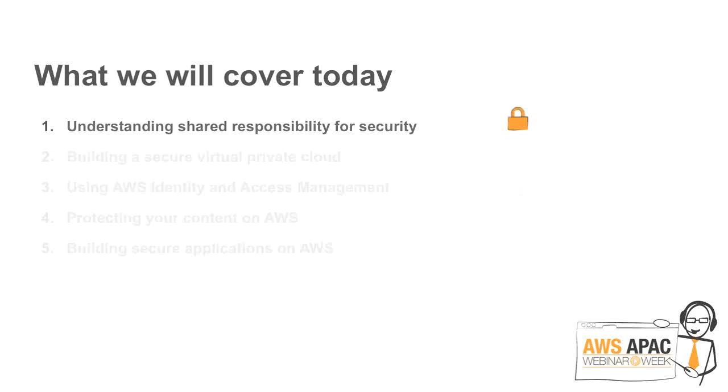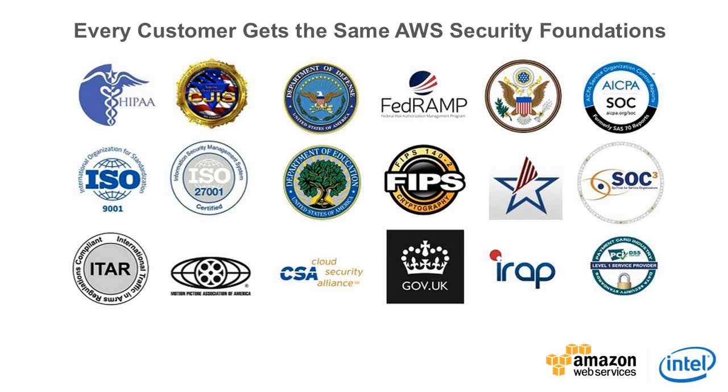First of all, the shared responsibility model. You'll hear a lot about this from AWS. It is the way that we do security at AWS. If you look at this slide here, you'll actually see all the regulated and compliance programs that we currently run and the ones that we have been certified for.